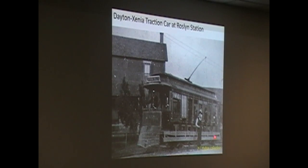And I'm told by Harvey Hilton, who is a local railroad historian, that this is a Dayton-Xenia traction car there near Roslyn Station. I think up about where Smitty's Hobby Shop is, if you're familiar with that. You notice it's marked for Spring Valley here. And this is labeled Dayton-Xenia, and this must be a summer car because it's got the windows up. So they often had winter cars and summer cars.